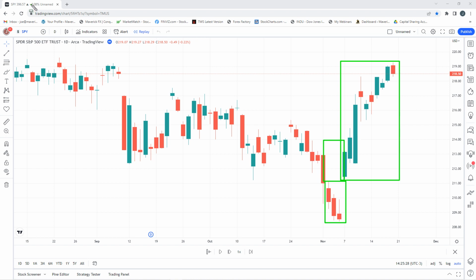Bulkowski was very excited about this and gave it a very high rank of 2, because when these do move up, he was seeing the best 10-day performance on average was 13%. And you could see that, yeah, this one actually completely supported that theory. Okay, let's take a look at one more.